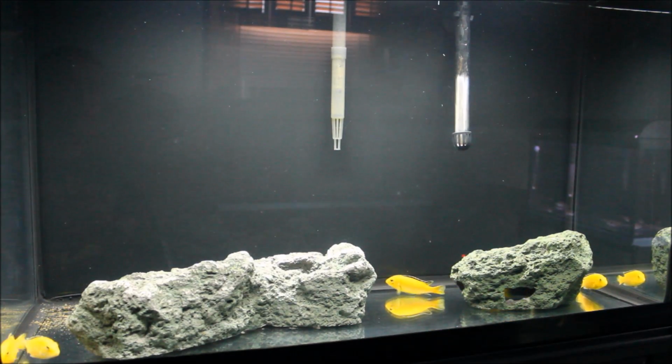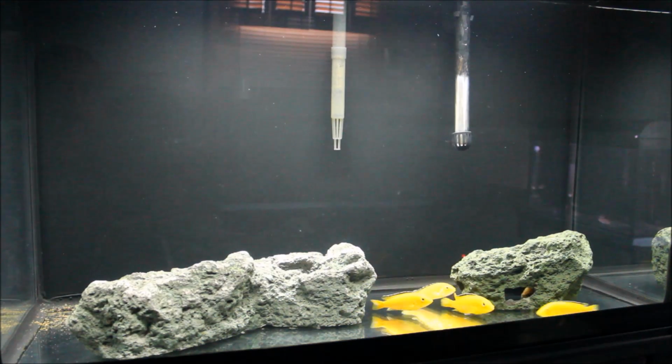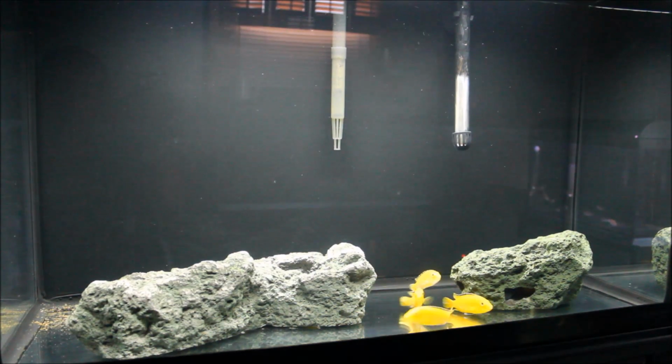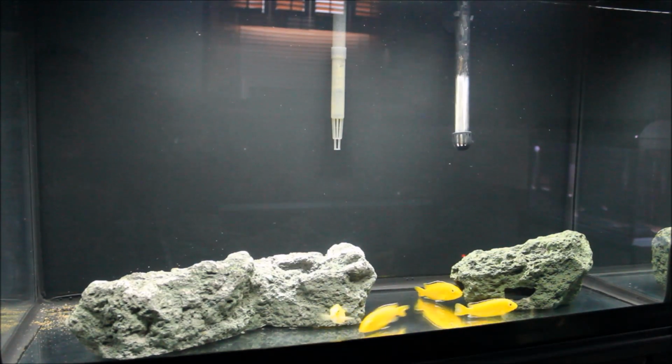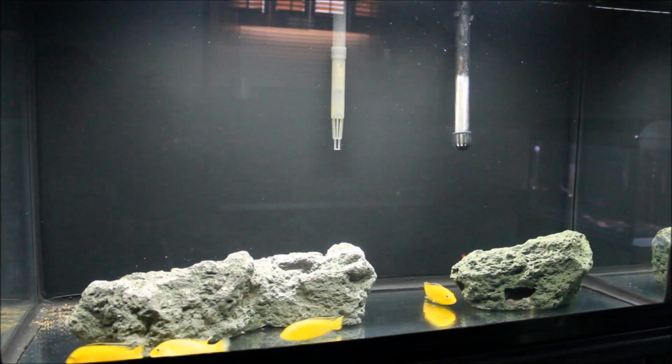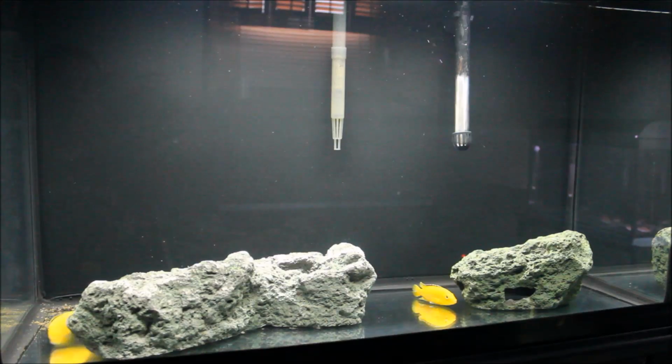So we're going to start off here in my 29 gallon. And as you can see, I have a bunch of yellow labs in here. These guys are all females, and these are the last of the Mbuna that I have from my 75 gallon. And they're all for sale. I have the two males in a different tank, which I'll show you in a little bit.